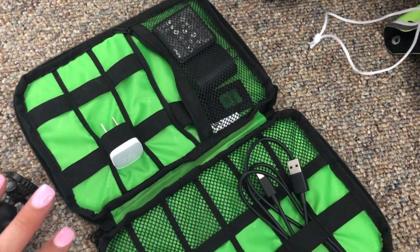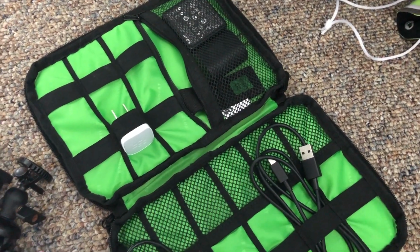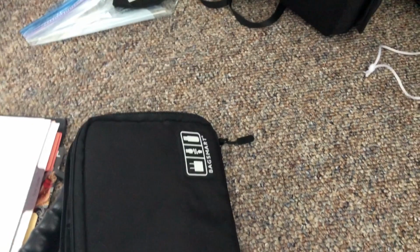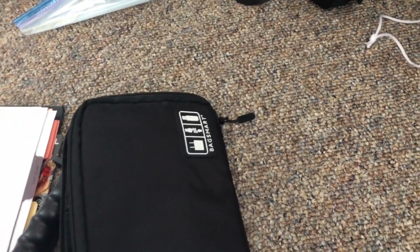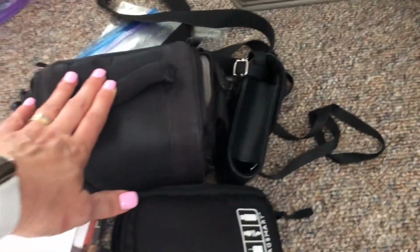I am also taking a portable battery charger. I'm taking just one big one that usually we can charge all of our phones on, and it has enough juice. These are my camera bags, but I'm still using my camera. So this is for my vlogging camera, and this is for my big camera.